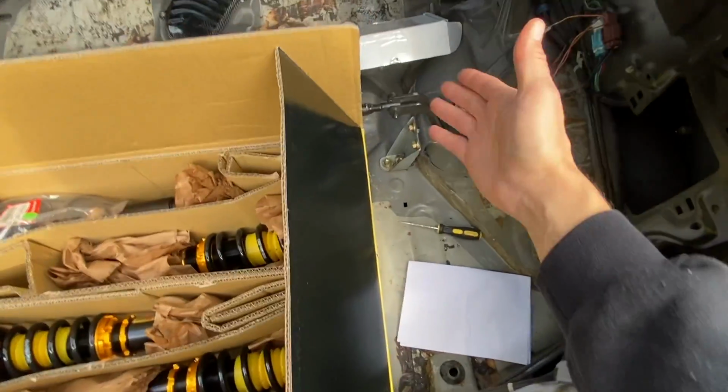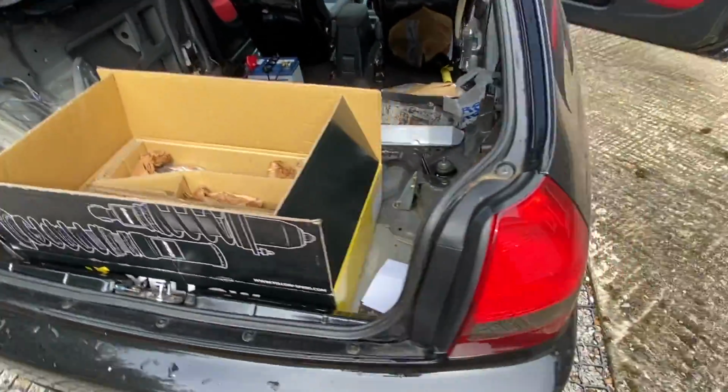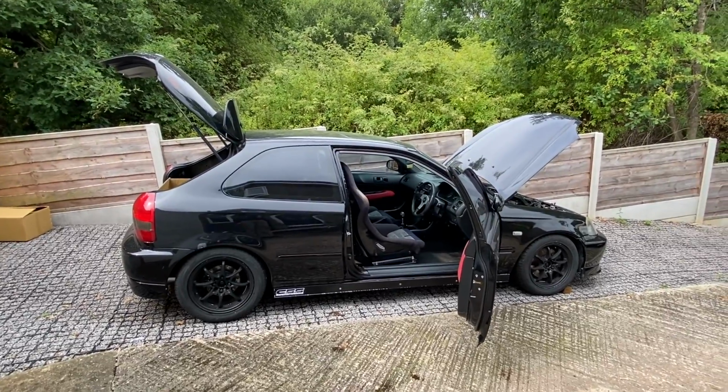Basically, as I mentioned with the strut brace, the rear one, it's best to change it now when I'm doing the suspension anyway. That's why I just thought I'll buy one. So yeah, that is the plan of action today, guys. Get the Civic done, and hopefully that'll be something that will benefit the car really.